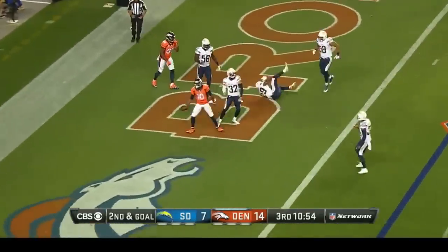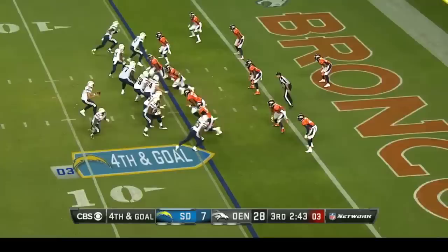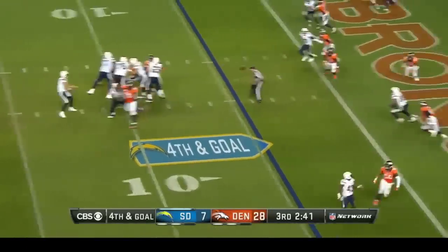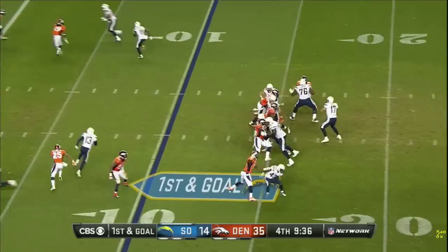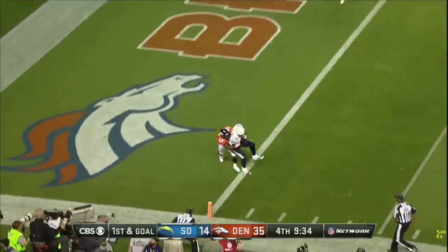downs, and there's Emmanuel Sanders. They go with the fullback. 28-7 with 2 minutes and 43 seconds to go. Phillip Rivers, next play. Here comes Juwan Thompson. And there he is.